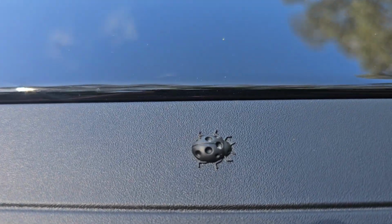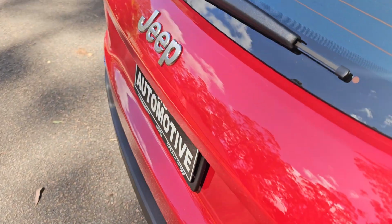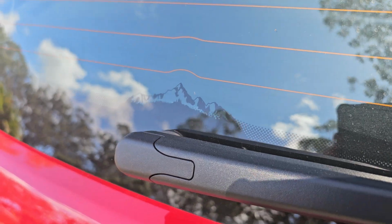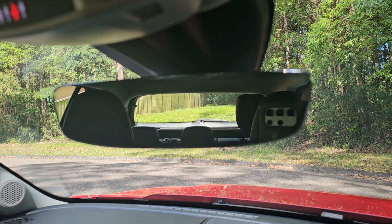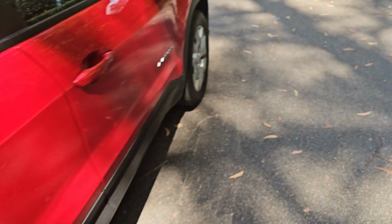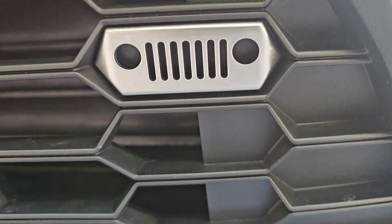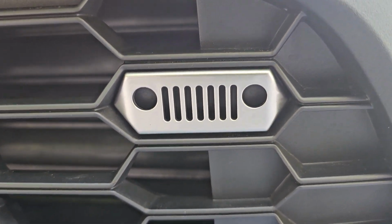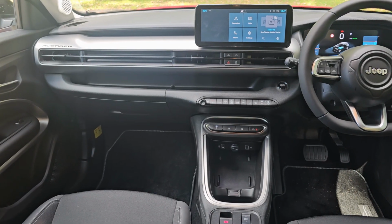Another Easter egg for you guys is this. A beetle. And the third one, the mountains. So when you look out of the rear vision mirror, you can see the mountains. And I just want to show you the last Easter egg that I found on this car, well so far anyway, is this. Look at that. It's like the front end of a Wrangler Jeep. That's awesome.